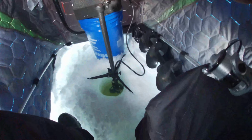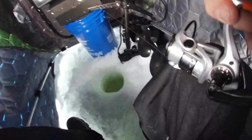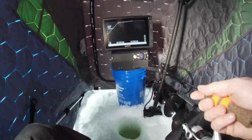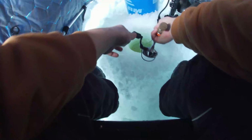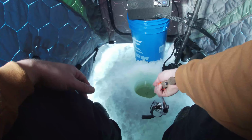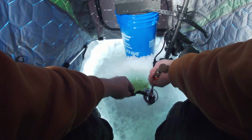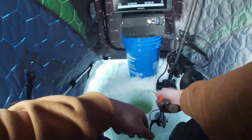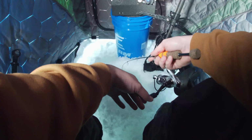Another big fish. Get the transducer out of there. I think it's another big bass. Sometimes, for a lot of you that don't know, stick your rod tip down in the water so that your line is not rubbing on the ice, especially when you're only running 2 or 3 pound test. You have less chance of breaking it. Yep, that's exactly what it is.